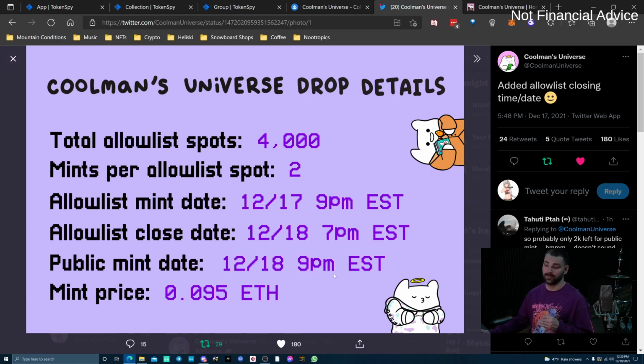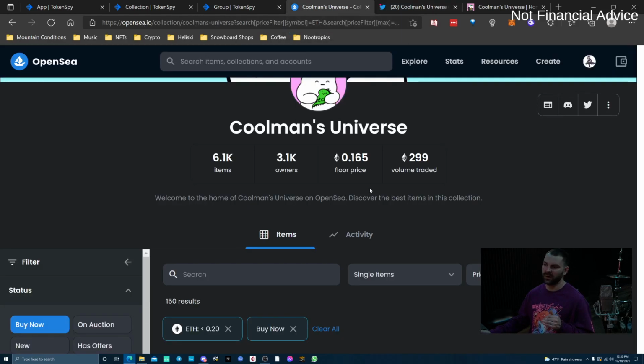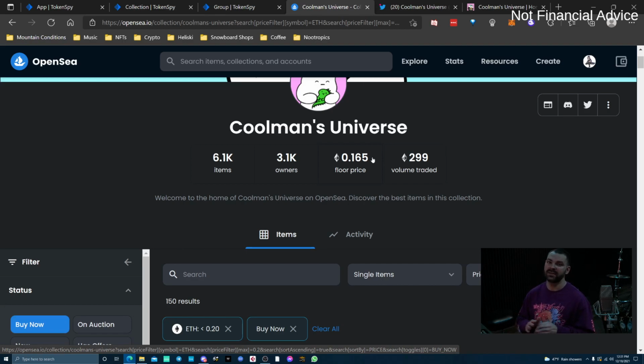The mint price is about 1 ETH. Let's just think of it as 1 ETH. And so what's the floor price on OpenSea? Very important question. 0.16. So that means that those who have minted who are already selling this one, they could potentially be making a 50% gain on this. So if you got on the whitelist, congratulations, you have the option to sell with a 50% gain, and that is a really cool opportunity.